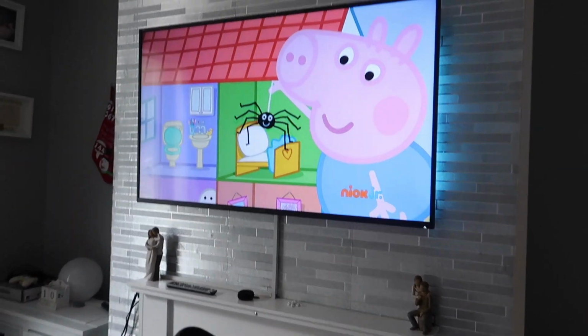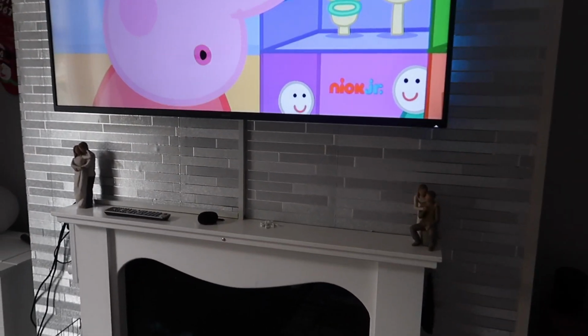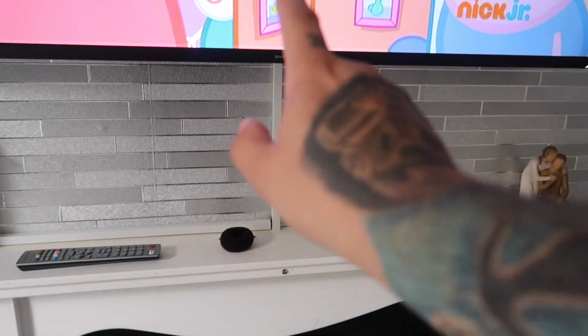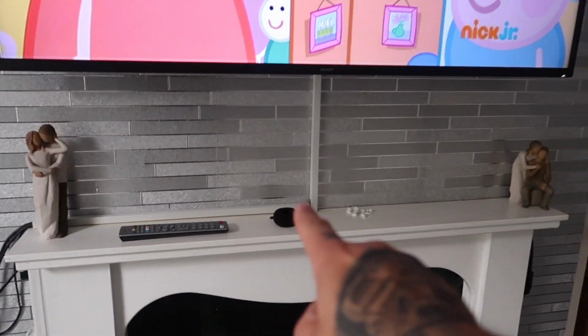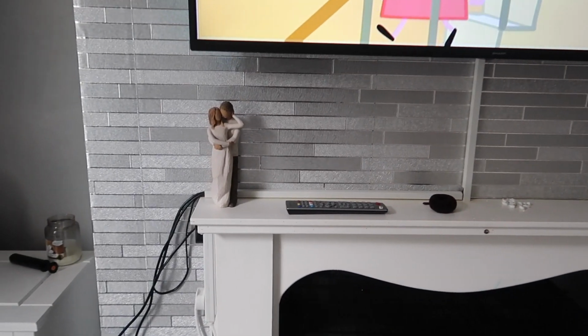So this is how the fireplace looks now. Looks pretty cool actually, doesn't it? I've got rid of the old trunking. I've put a nice thin piece of trunking down here. It goes down there, across there. We'll fill that in the middle with some silicone. Get it all squared off really nicely.